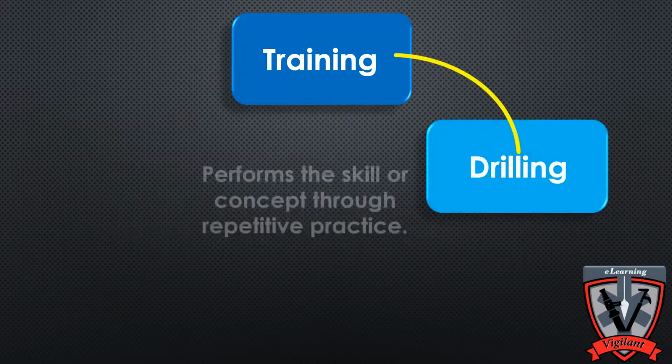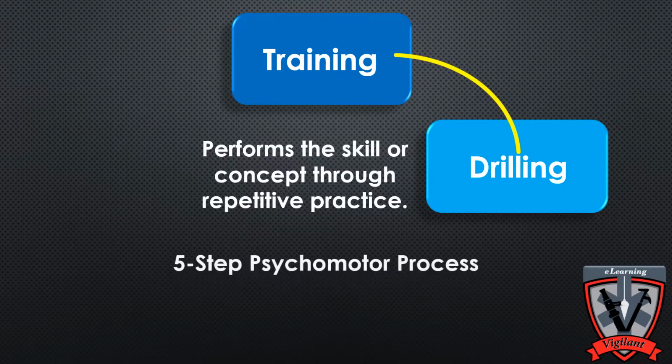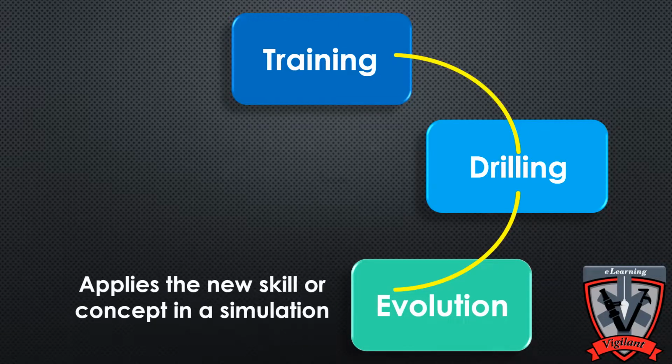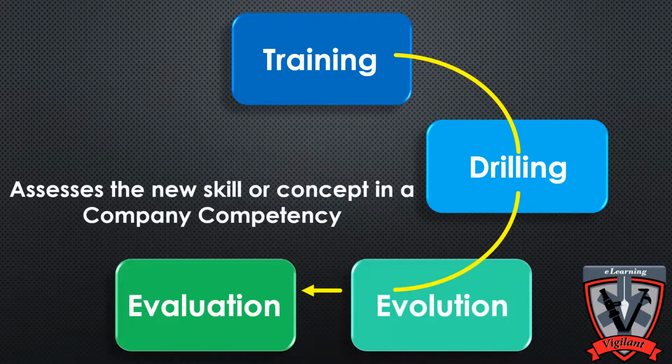We then allow them to perform that skill or that concept through repetitive practice. And the way that we teach that is through something called the five-step psychomotor process, which is something we'll talk about a little bit deeper in another webinar. But here we're drilling, we're coaching, we're allowing them to practice that new skill or that new piece of knowledge that we've given them. Once they practice it for a while, we apply it in an evolution. This applies that skill in this simulation where they can actually use it in real time, but in a safe environment.